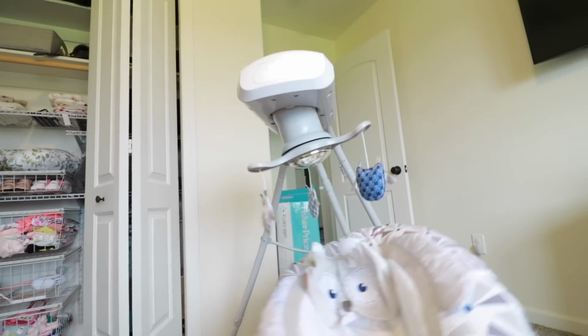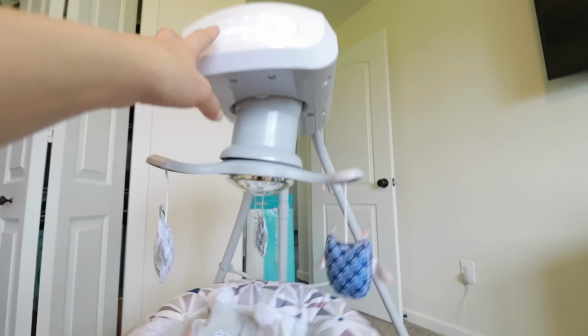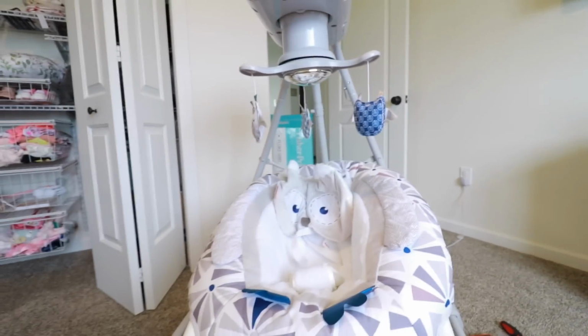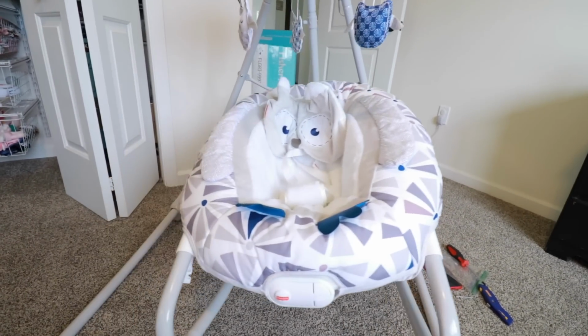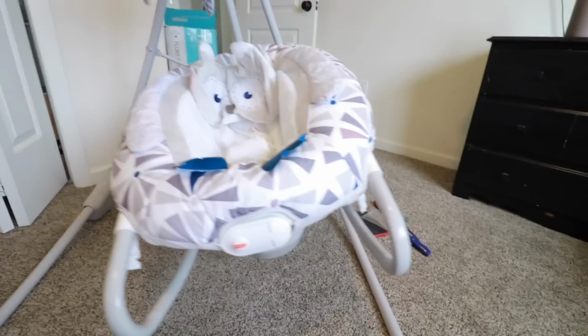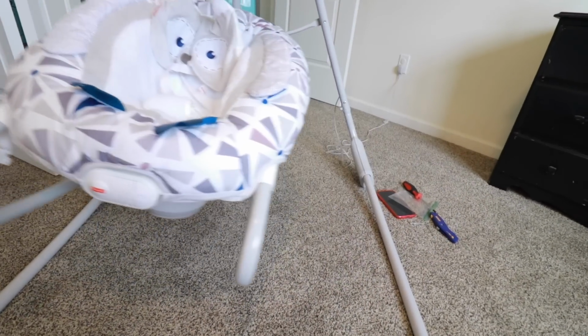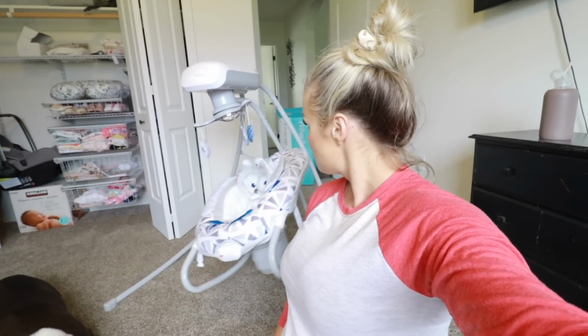Okay, there's no chill with this thing. And it's turned all the way up. I turn it down to the lowest setting now. This literally has no chill. Like, all the settings are the same. All 6 settings are this speed. And that's like lifting. Right there.